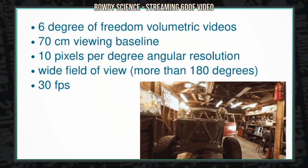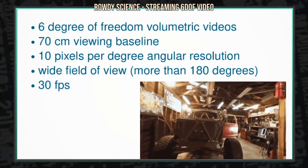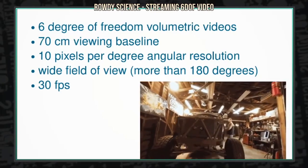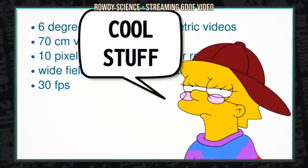It's a 70 centimeter viewing baseline, so that means that they have an overall of a little bit more than 180 degrees of field of view, and they have a 10 pixel per degree angular resolution, or as I like to call it, very, very cool stuff.